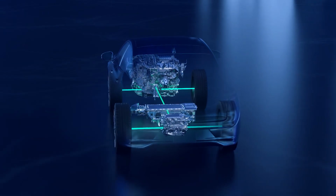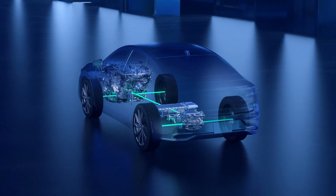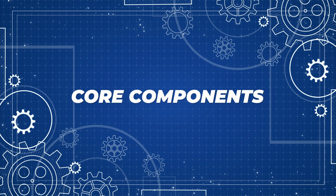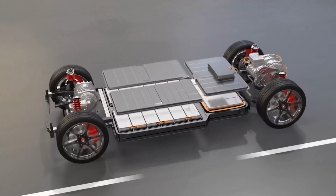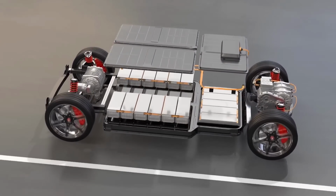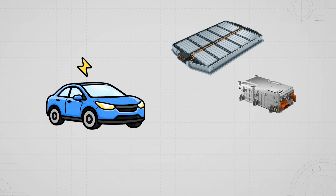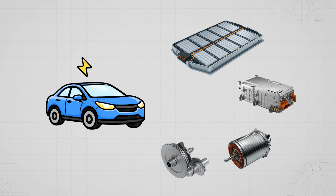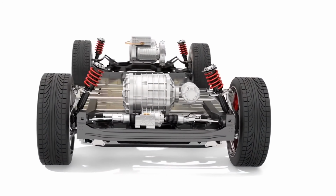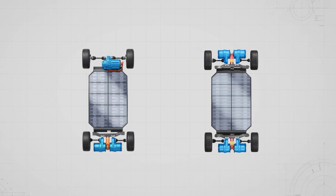But to understand this comparison, first of all, we have to understand both these technologies at a basic level. First, let's talk about the core components of these vehicles. An EV is a very simple machine. Compared to a hybrid, it has much fewer components. The main components of a basic EV are battery pack, inverter, electric motor, and a compact transmission. Most EVs have one or two motors, but in high-performance EVs, 3 or 4 motors are also seen.